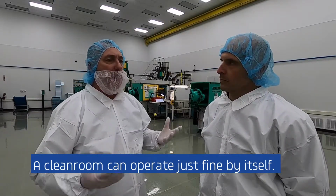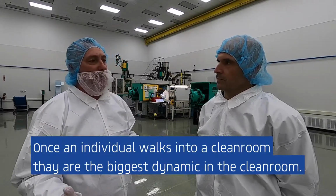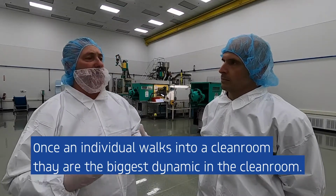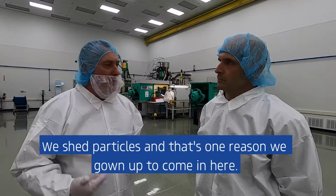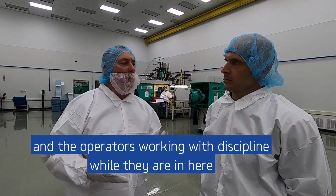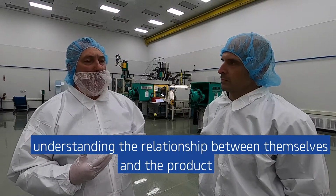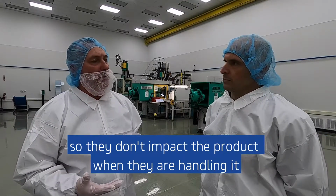A clean room can operate just fine by itself, with just machinery in here. But once an individual walks into a clean room, they are the biggest dynamic in the clean room, because we shed particles, and that's one reason why we gown up to come in here. And then the operators work with discipline while they're in here, understanding the relationship between themselves and the product so they don't impact the product when they're handling it.